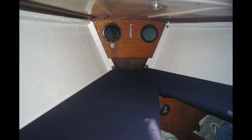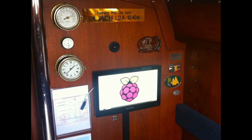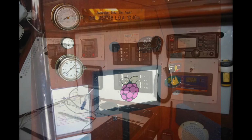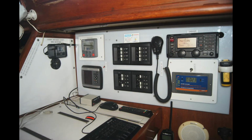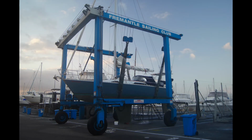As our time in Fremantle went by, we did various work. Here we reconditioned the forepeak, added an AIS, a monitor and a Raspberry Pi, and then Iridium Go, all because we expected to be heading off blue water cruising soon. We had a new dodger made, and we hauled out to replace two seacocks.